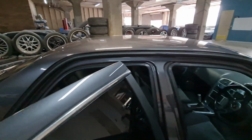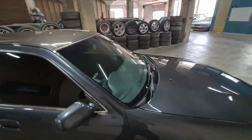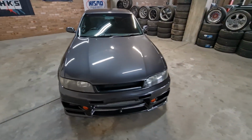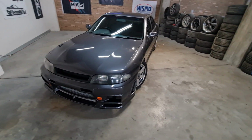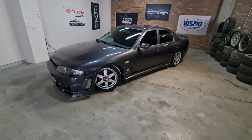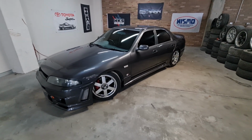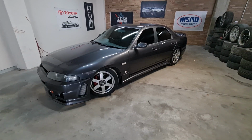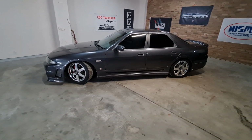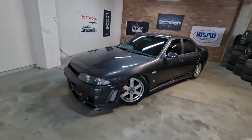So this car has had a full repaint in its factory color, with genuine Nissan system of paint. There's 3 coats of paint and then there's 4 coats of clear. So this paintwork will stand the test of time. It could be wet sanded as often as every 3 to 5 years to be brought back to a mirror finish again for the next 25 years. There is absolutely no rust in the car, and the car's never been involved in an accident.